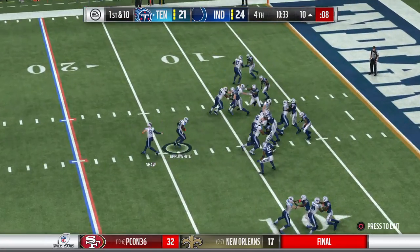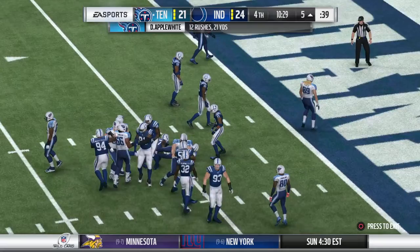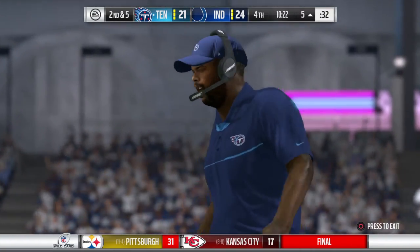So the chain gang now done for the drive. Ball on the 10, 1st and goal. And he's going to fight his way forward here for a modest gain. And they give him 5 that time as they draw a bit closer here for a 2nd and goal.